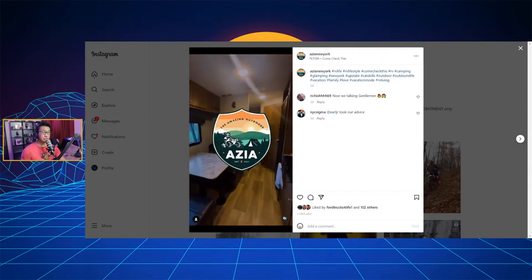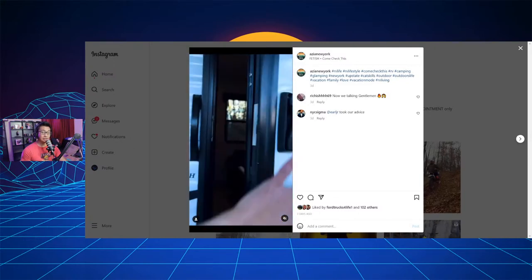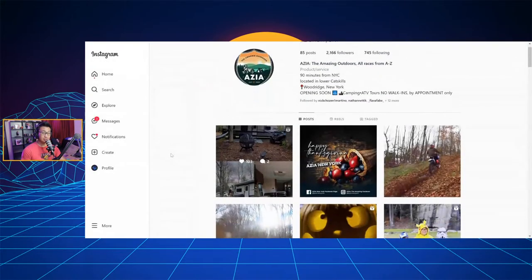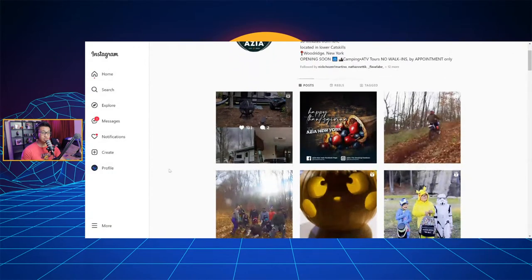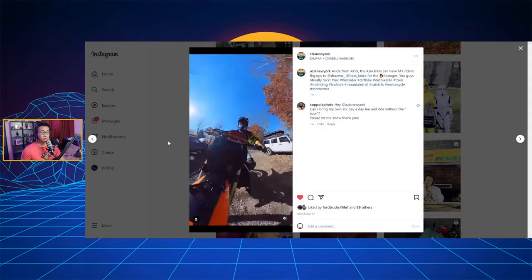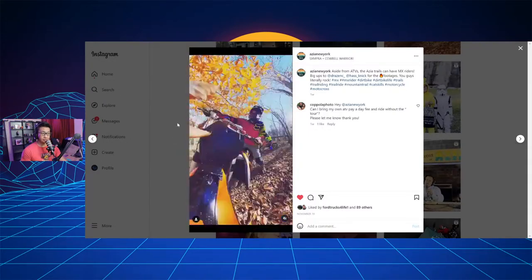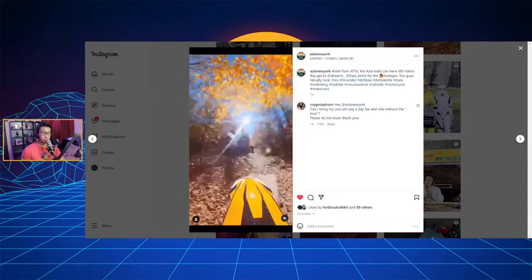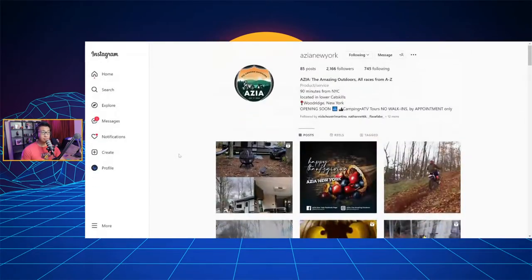And Resorts World Casino is only less than 10 minutes away. So you can rent hotels, you can get a room, and you can gamble the night away and just enjoy nature the next day, you know, and ponder your life's choices of how you lost your kids' college tuition at the casino. But it's okay, because you'll be in the woods, dude. You know what I'm saying? Azia, New York, 90 minutes away from New York City, located in Lower Catskills, Woodridge, New York.